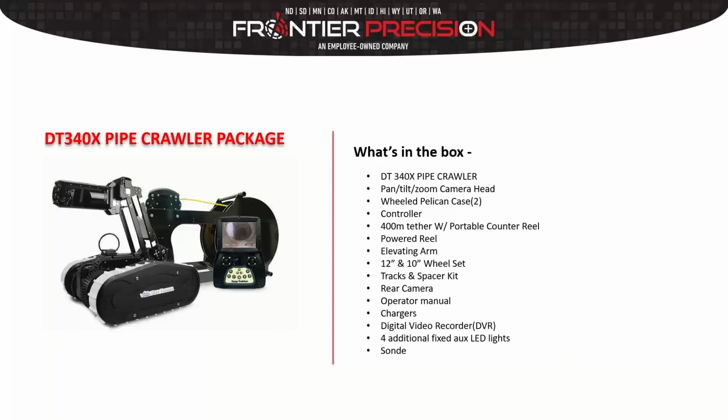From there, we go to the DT340X. This one does come with the tracks on it, as you notice right there. Has a lot of the same specs as the previous model we looked at. Really, the big items here are going to be the powered reel. You get the 12 and 10-inch wheel set, tracks and spacer kits, rear onboard camera, and then you get the 4 additional lights. This one does come with a SON unit as well, so if you are looking at using a SON locating unit, this unit does come with it.